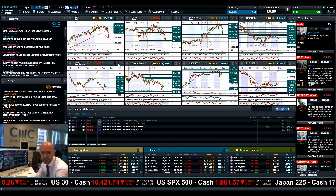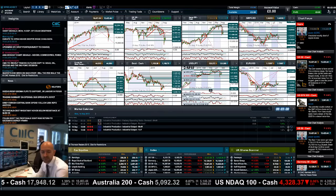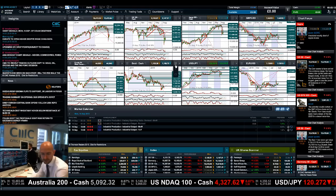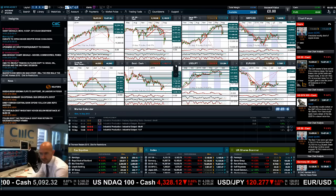So looking at West Texas crude, 45.85 is acting as quite an interesting resistance level, with $42 being the next potential support. We are in the middle of two ranges right now, but we're closer to the resistance than we are to the support. We almost have a crossover on the MACD. The other technicals are relatively neutral. And obviously with the lack of global demand, China is slowing down. Whenever a negative bit of Chinese data comes out, that does have a negative impact on West Texas crude.